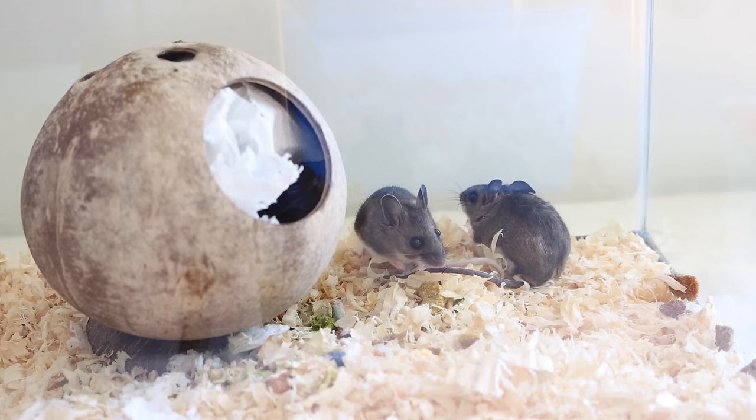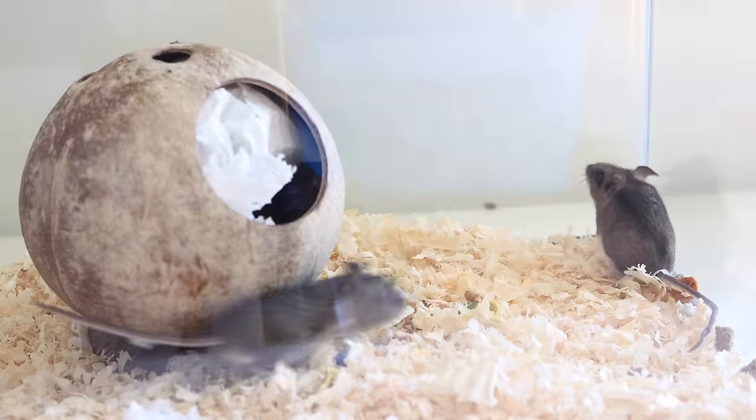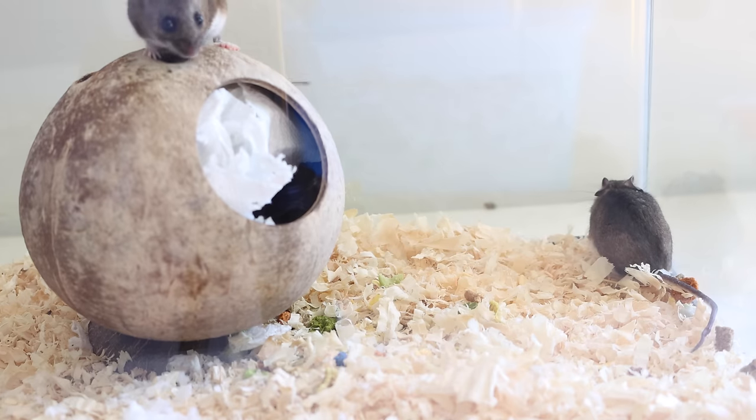And another thing to think about is your state might have laws against keeping wild animals. I live in the state of Oregon, and they have something called Division 44, which regulates wild animals being captured. You are allowed to keep them as pets, but only two mice, so having three here is over the limit and not legal. So given the safety concerns and the legal concerns, I'm not gonna keep these. Instead, I'm gonna set them free far away from any buildings where they won't cause any more trouble.